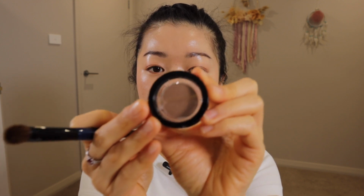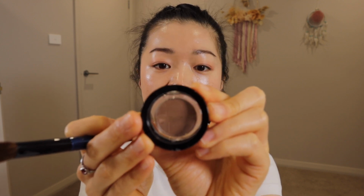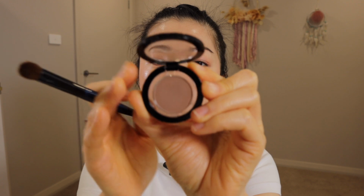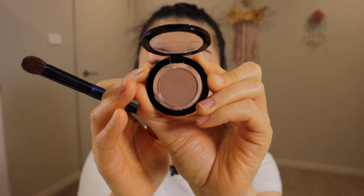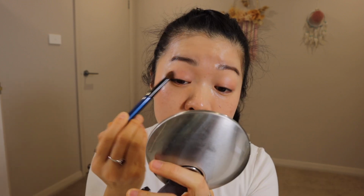Feeling like a little bit of that powder eyeshadow. This is by Pat McGrath Labs. I'm not even sure if they have it anymore. It's one of their matte eyeshadows in the shade Statuesque. You don't need to use this one specifically, just grab, for example, a matte bronzer in your collection and it'll do the job as well.